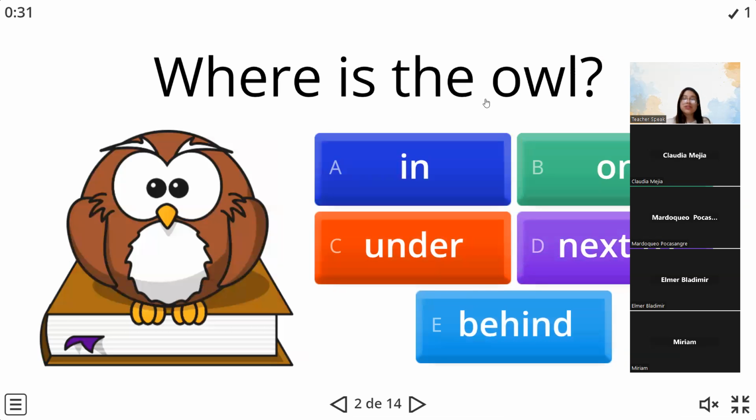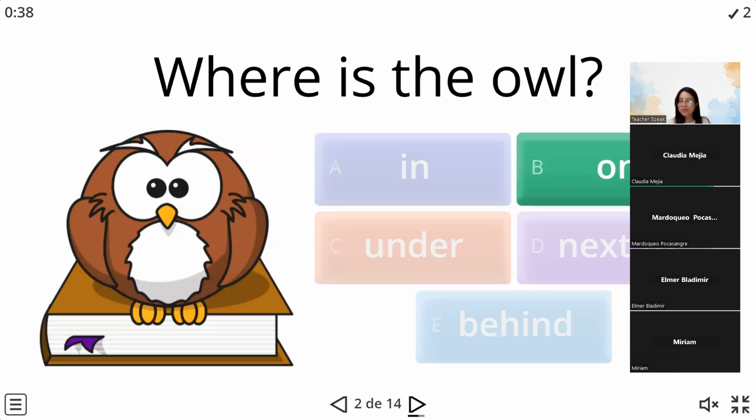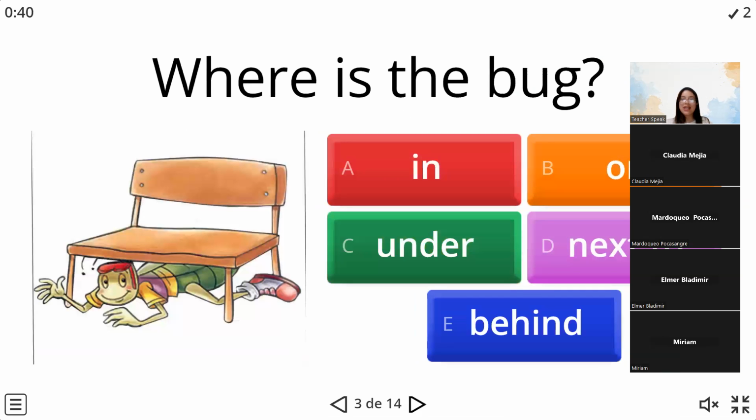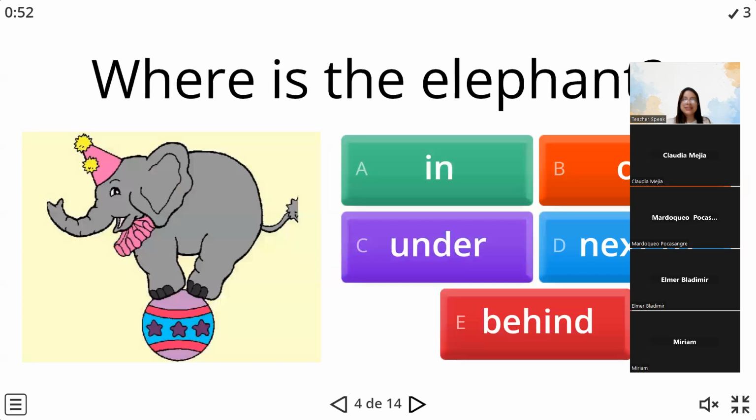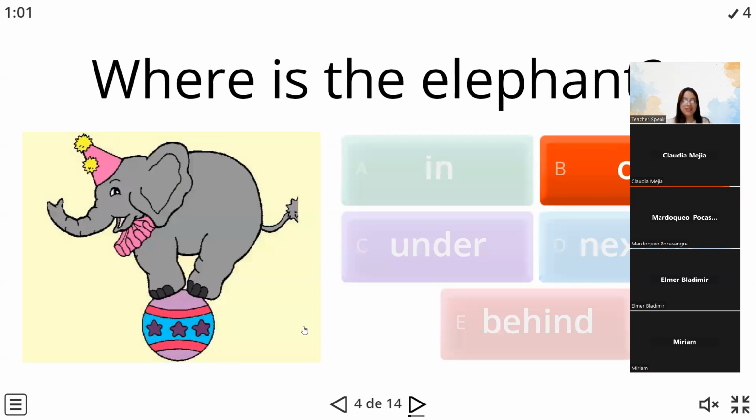Okay. Now, where is the owl? On the book. Yes. That is on the book because it's a surface. Now, where is the bug? Under. Yes, that's under. Now, where is the elephant? On the ball. Yes. On the ball. It's not in, on.